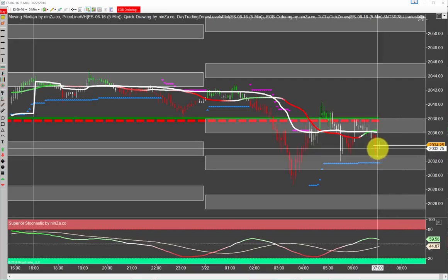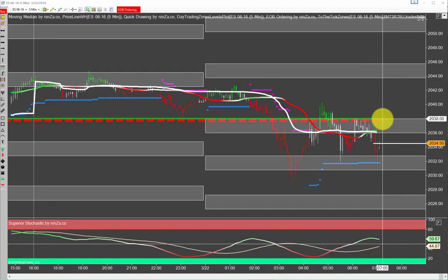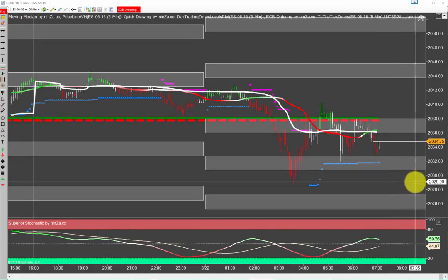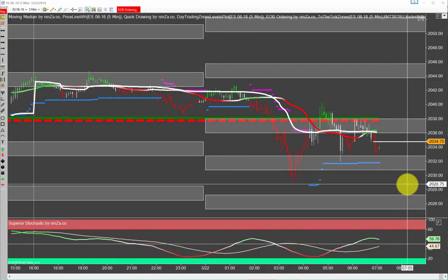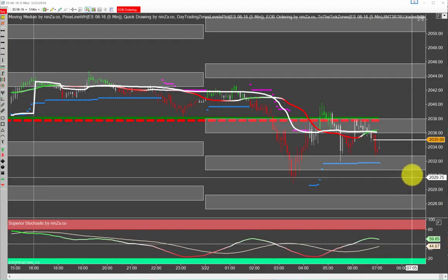If we continue right here at this area, if we go right back up to this zone, and possibly even the top of this zone at 2037.75, look for a retrace all the way down. We're looking for initially this morning is probably come back into a double bottom at the 28.75 area. After that, good chance to get as much of this back as possible. So a good entry point is somewhere around this 2028, maybe just a half a point higher. Make sure you get in the trade.